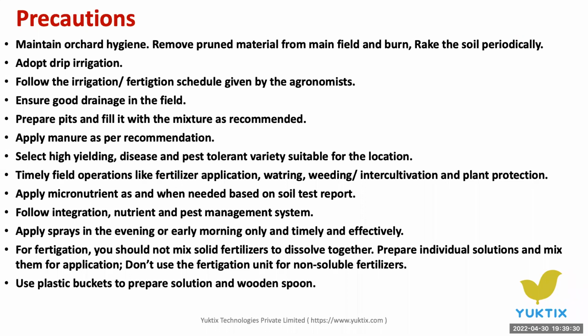Apply micronutrients as and when needed, particularly based on the soil test report, because most of the time we neglect micronutrients. We think micronutrients are required in very small quantities, but micronutrient application enhances the fertilizer use efficiency of the crop. That means even major nutrients are also efficiently adopted by the crop when micronutrients are applied. Follow integrated nutrition and pest management system as we discussed earlier.